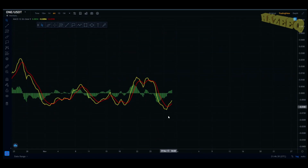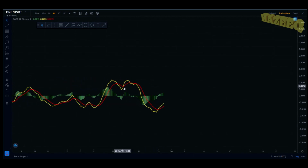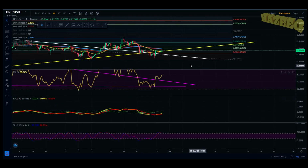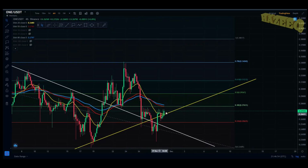Now we'll see if that actually comes to fruition. But we just got a bullish cross on the 4-hourly MACD. As you can see, once we get these bullish crosses, there is some appreciation. So you've already had the bullish cross confirmation right now. As you can see, the price is already appreciating over here. We're getting above the 4-hourly 20 EMA, which is very nice.